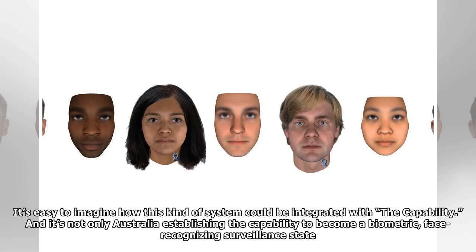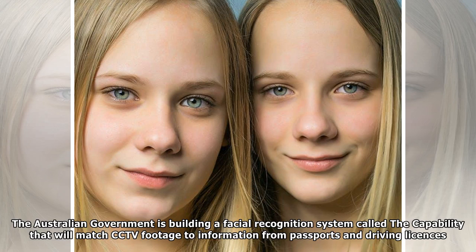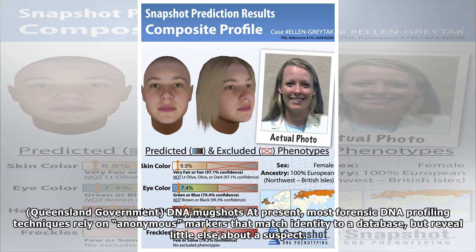And it's not only Australia establishing the capability to become a biometric, face-recognizing surveillance state. India is deploying the Aadhaar system, and China leads the world in facial recognition. The Australian government is building a facial recognition system called the capability that will match CCTV footage to information from passports and driving licenses. Queensland government, DNA mugshots.